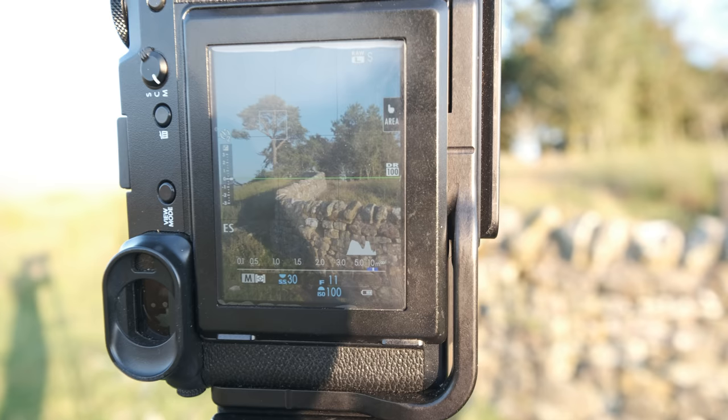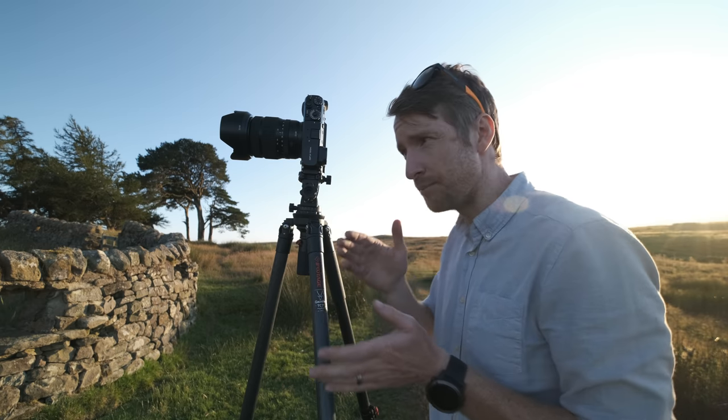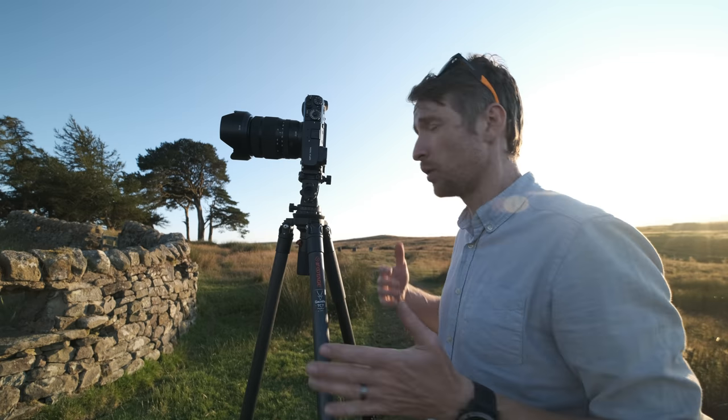I'm at f11, focusing on the Scots pine initially, but I am going to focus stack because I'm very close to this stone wall. And if necessary, I'd like the option to blend images to get beautiful detail from front to back. I might not feel it's necessary in the final edit, but we'll see.